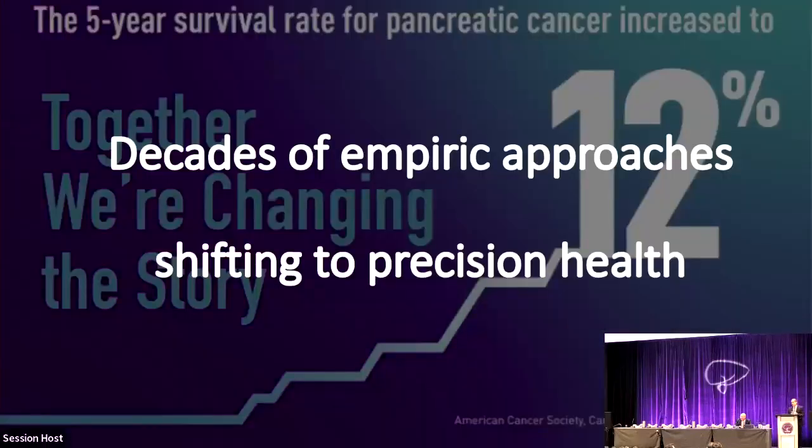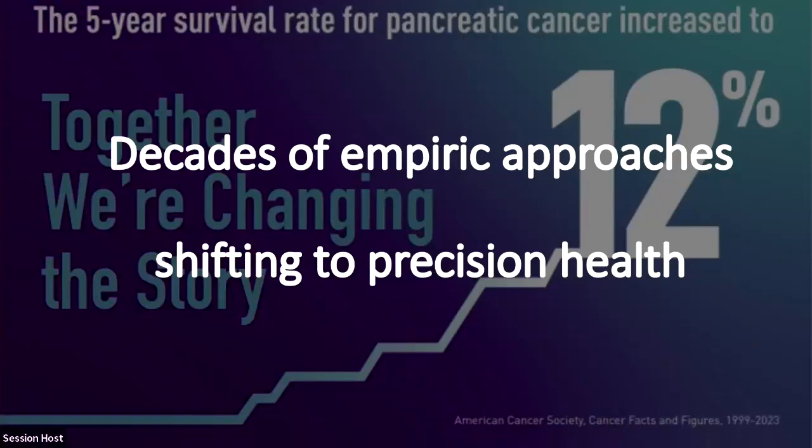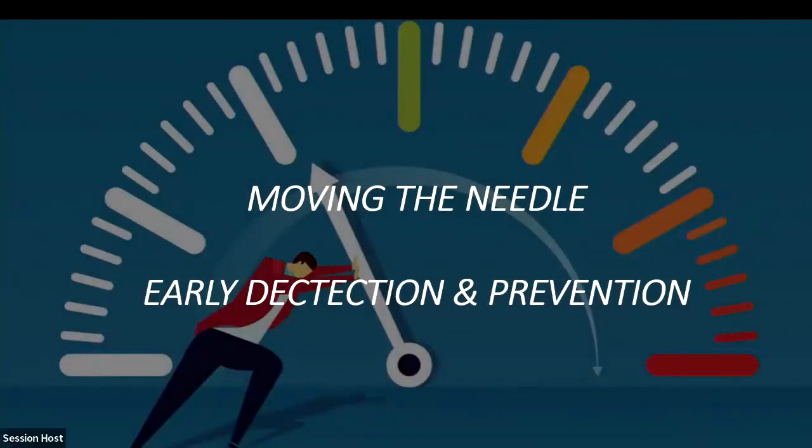At least over my lifetime in surgery and in medicine, the focus to manage pancreas cancer, or to try to advance pancreas cancer treatments, has been on empiric approaches. And with the advent of molecular advances, next generation sequencing, and AI, the shift has been to precision health. Initially, precision medicine and oncology, and more recently into precision health. So if we're going to move the needle for pancreas cancer overall survival and really make a jump from 12% to something truly meaningful, 30, 40, maybe even 50%, we need to detect this disease early. We need to detect the precursor lesions, and we need to intervene surgically. Early detection and prevention is part of precision health.